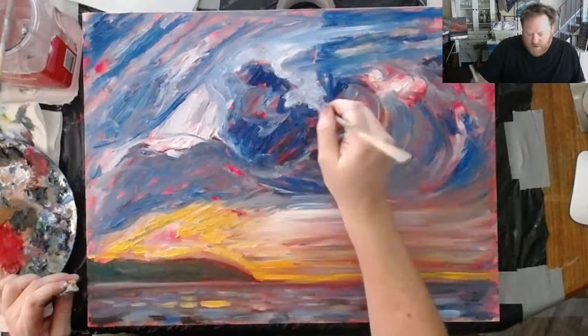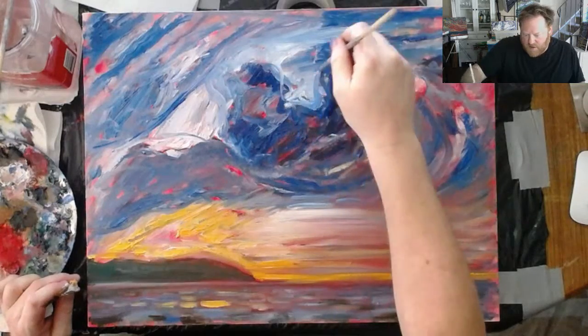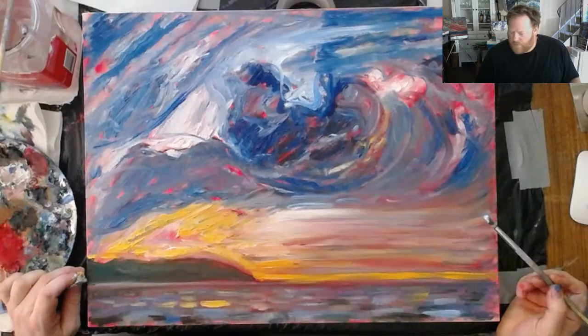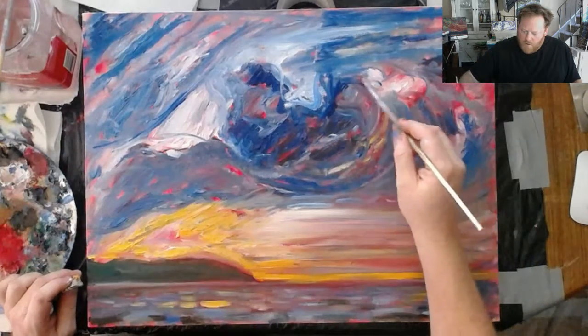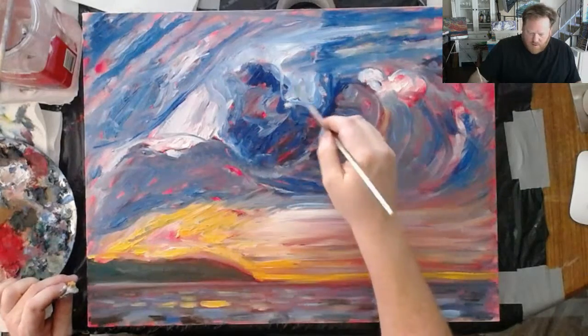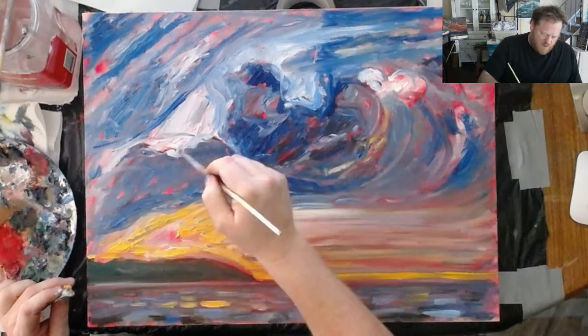I don't know if I like that. I don't like those clouds. No, I want it. What I'm trying to do is get light behind these clouds.